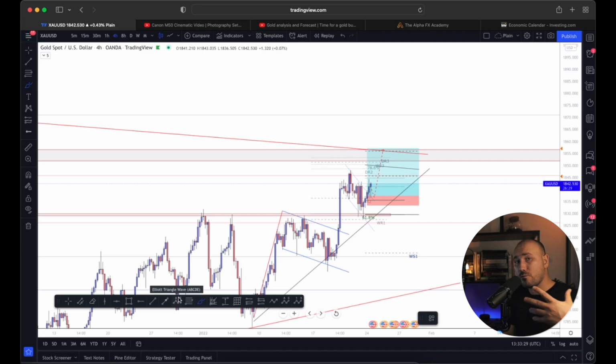So I showed you 2 possible scenarios, one bullish, one bearish. Either of them could play out, so please be careful. Do not risk anything more than 2 to 3% of your account, because this is a longer term game, and the only way to survive in the financial markets is if you respect risk management and, more importantly, your money.